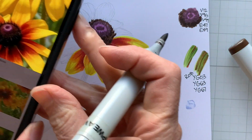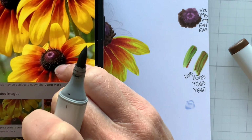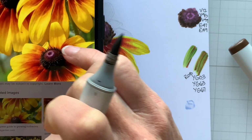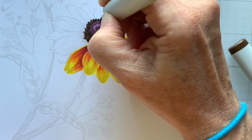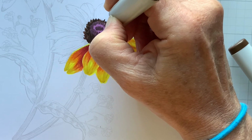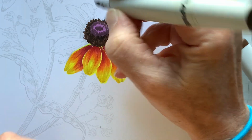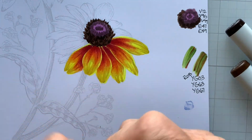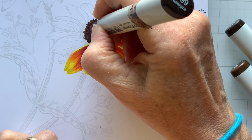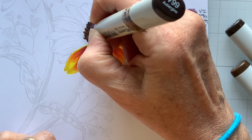So let me grab the photo. You could come in and actually add light little flicks back in, and really fine little tiny flicks as well. So you guys make it yours. I think it's kind of fun to do some of these, really try to get some of that detail that you see in nature.